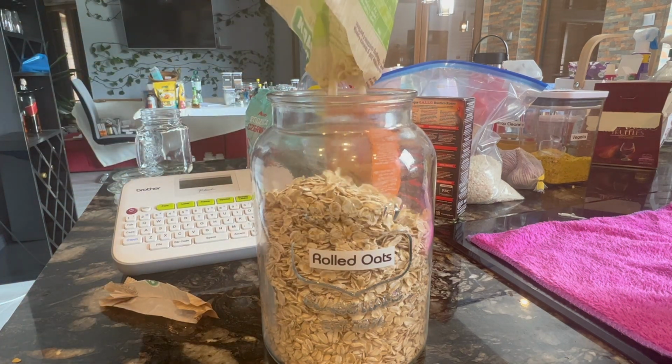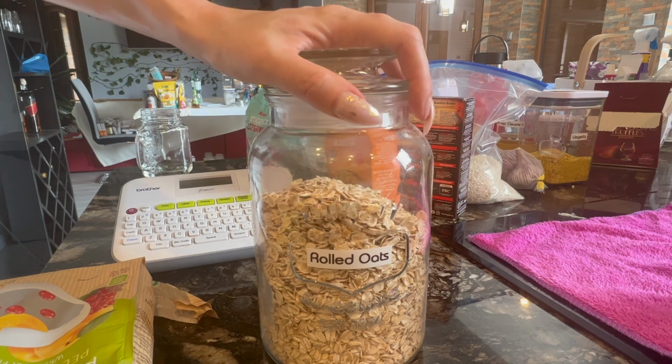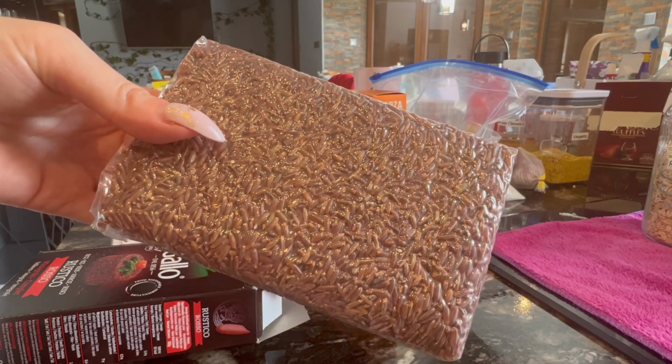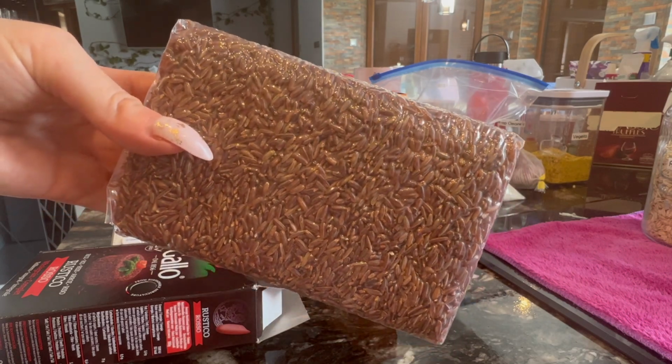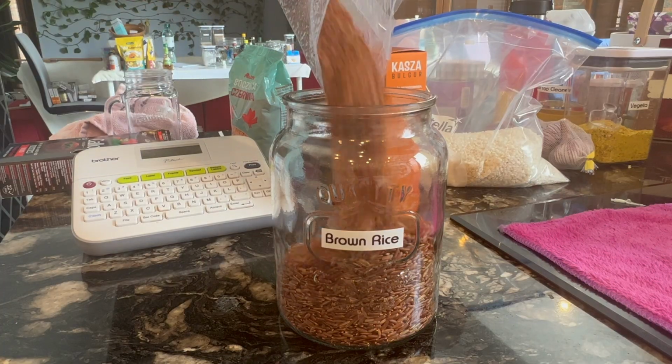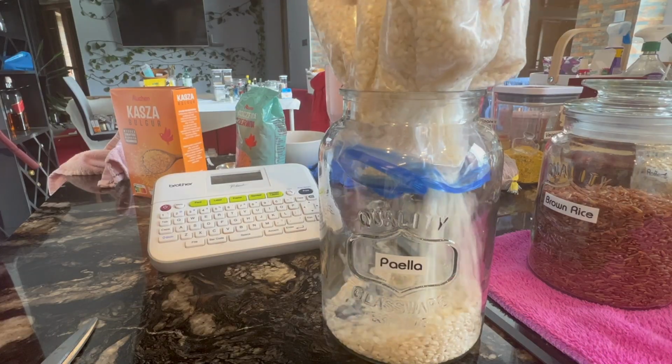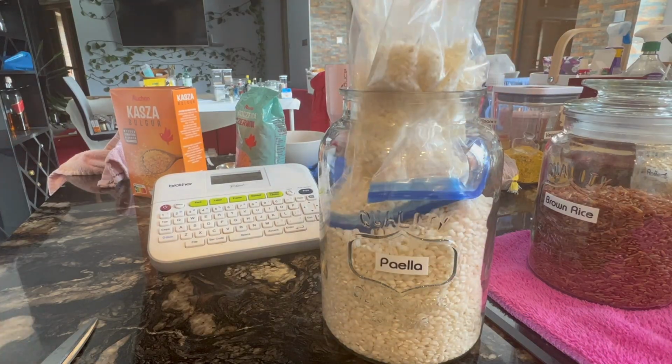Okay, coming back to the second shelf. Here I am refilling these glass jars. I've had them for a long time and they look like they're brand new, dishwasher safe, airtight. I highly recommend, and I will link them down below for your convenience. They also keep all of the ingredients super fresh.